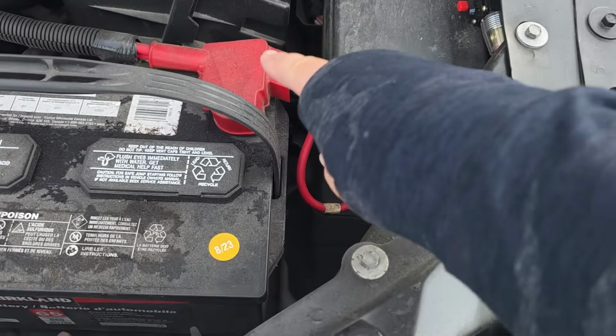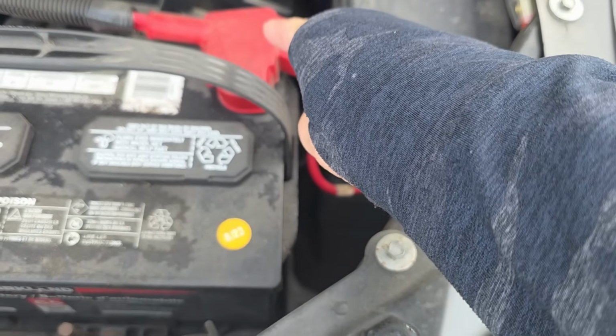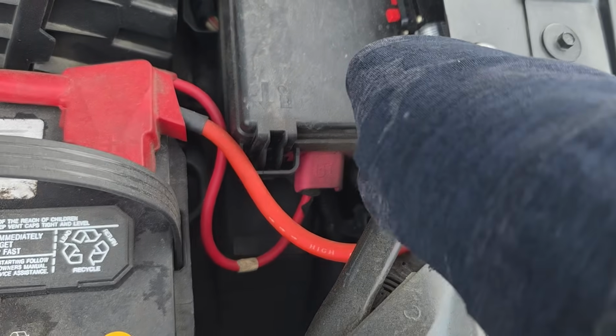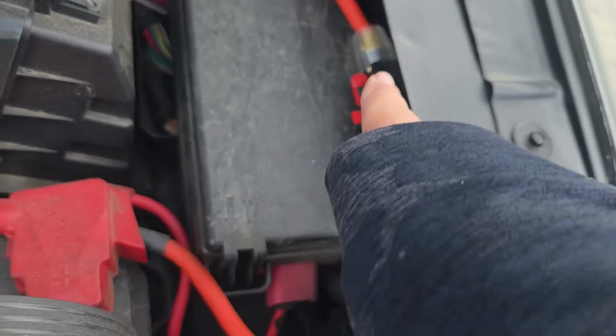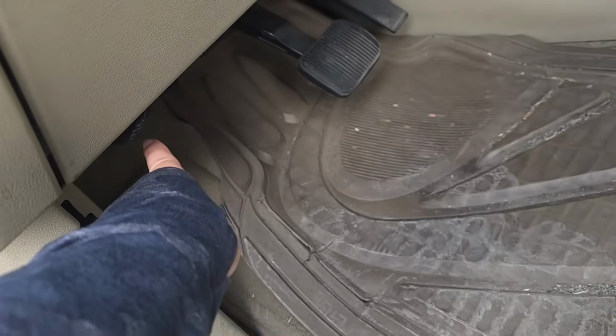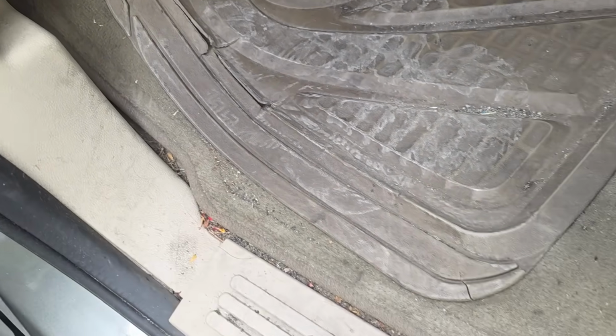Okay. I have my DC to DC charger hooked up to my starter battery. I have the wire running, and it goes through a fuse box, a 40 amp fuse box, and then the wire goes down into the firewall. I'm not going to show you, but it kind of comes... We took out the panels and it's running all through here.